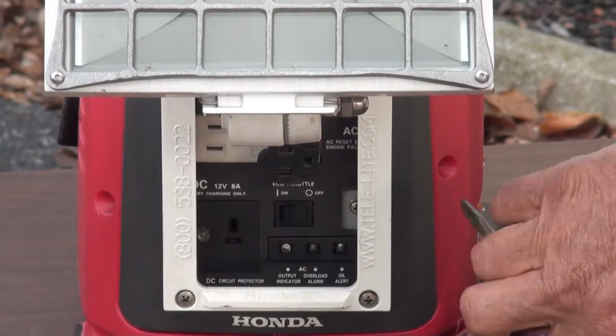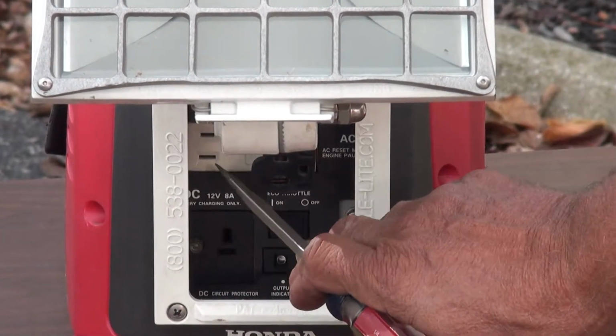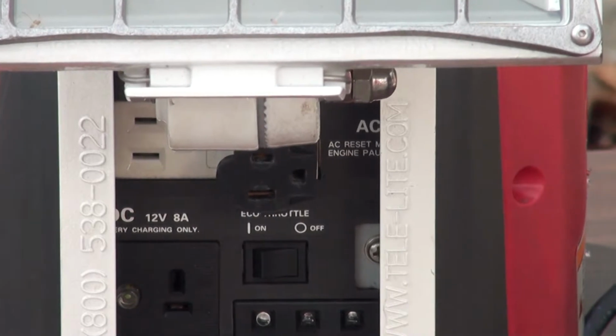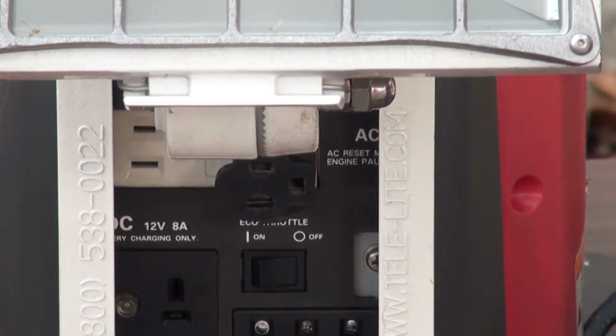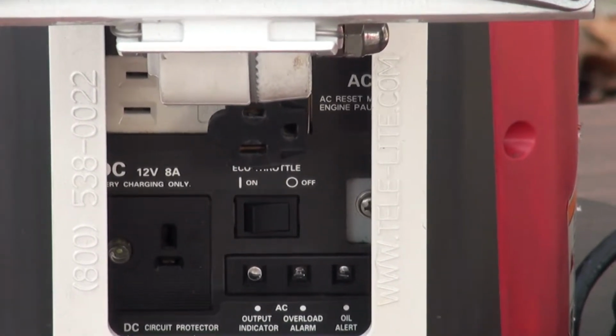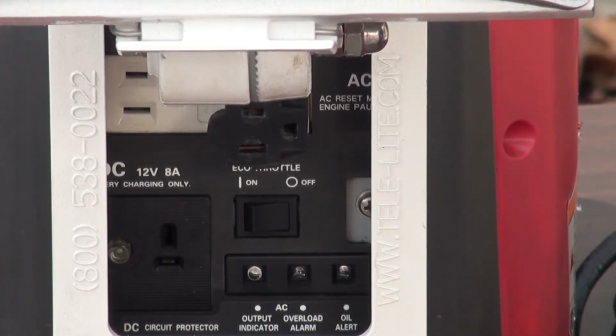We have room for extra connections here. You can plug right into here, or you can plug into over here. So you can utilize the capacity of this generator. Maybe you're running a drill and a Sawzall. Usually this will run a drill. I think it'll run a Sawzall most of the time, unless the Sawzall gets bound up, and then it may kick the circuit breaker on it.